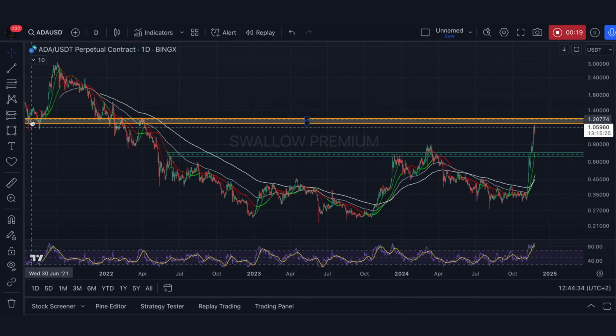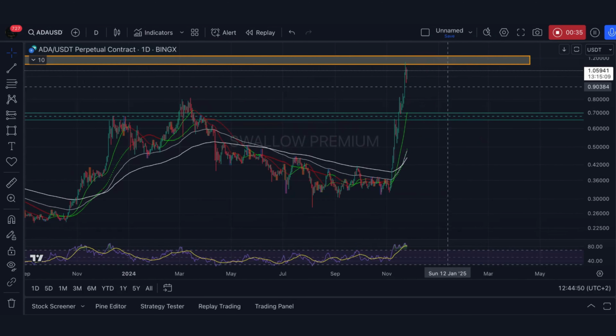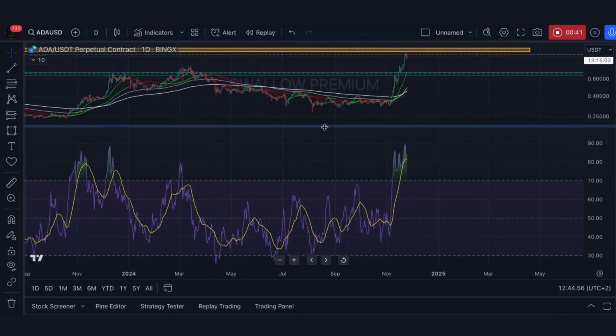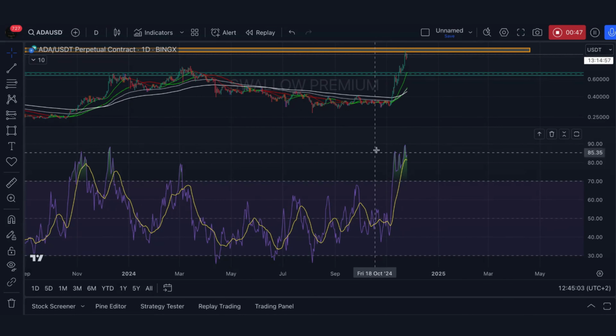Basically, you can see we had first, second, some kind of consolidation near this resistance zone, another touch, and another touch. Now, what's interesting on the Cardano coin at current moments is actually the RSI movement combined with price being near the resistance zone. Basically, let's take the RSI out, and you can see currently we are in huge overbought zones with RSI.